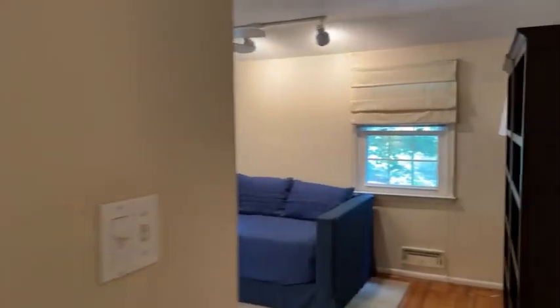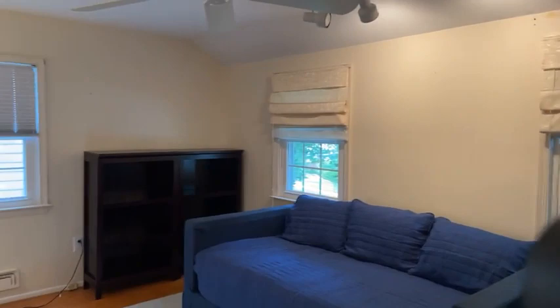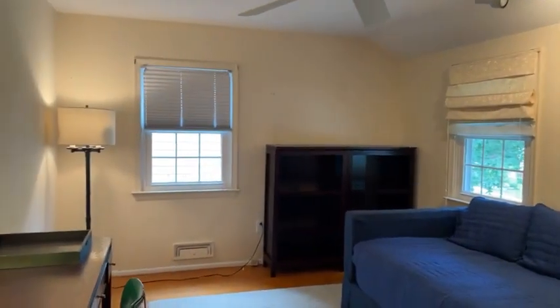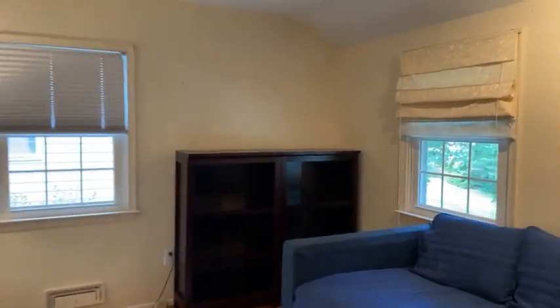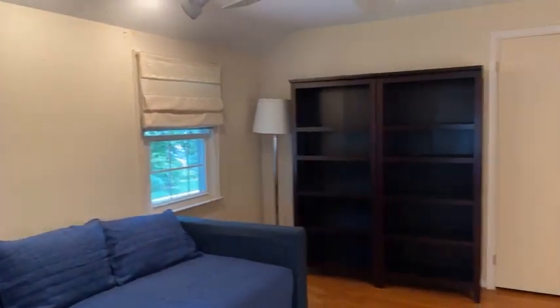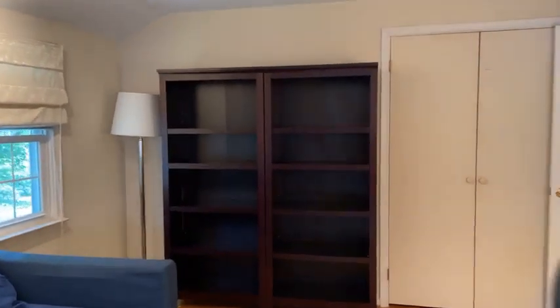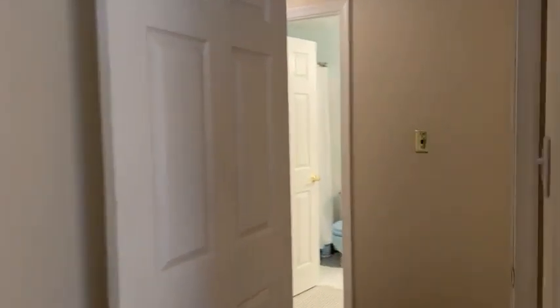Okay, now I'm going to take you to the second largest bedroom. This one's the corner bedroom, so you got three windows in here. So two windows to the front of the home and one to the side. Good closet space. There's good closet space in all of these bedrooms, and they're big. It's one of the biggest upstairs configurations in Barclay. I think the only one that's slightly bigger is the Northfield.